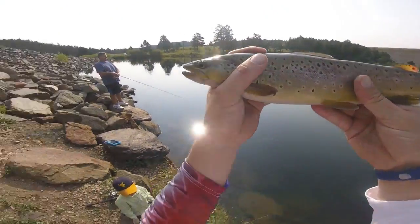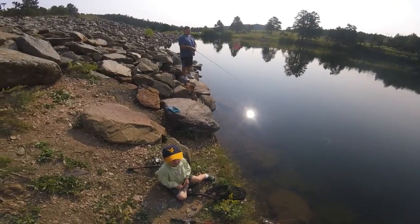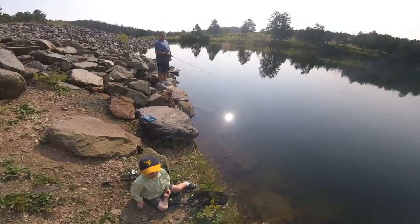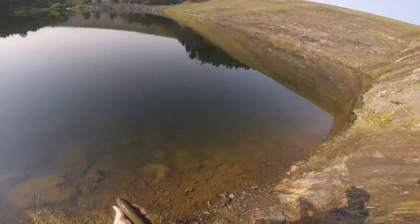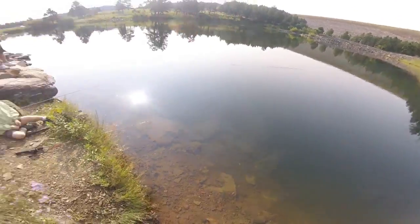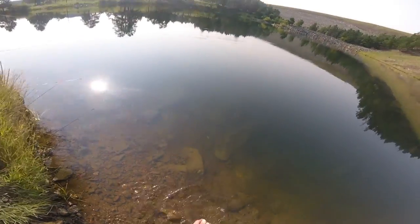No. What? No. Well, she's got to go bye-bye. She's got to go back in the water. You want to do it? No. You want Daddy to do it? Okay, Daddy will do it. Here we go. Say bye, fish. There she goes.